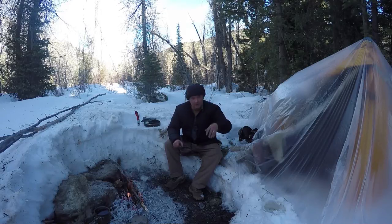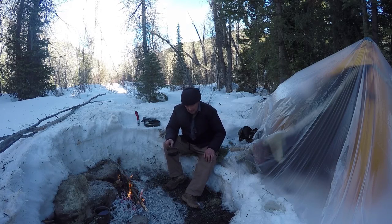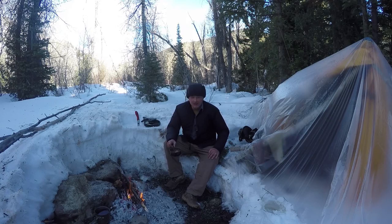Prairie Peacock and Wilderness Salvation up here on another wintertime camp. I came up here yesterday. This is called Grizzly Gulch. It's a really nice area.